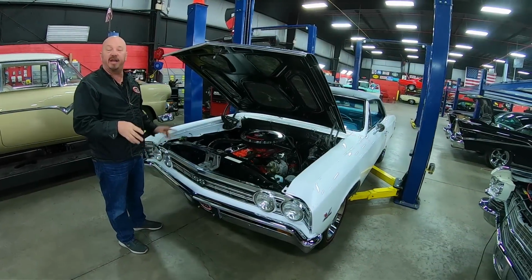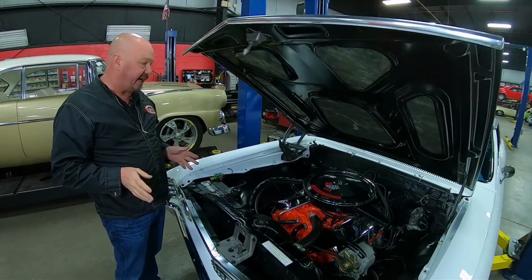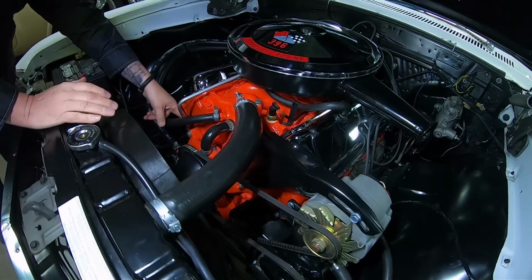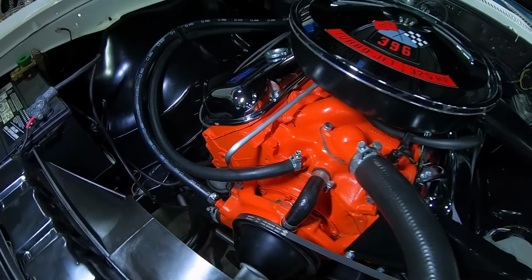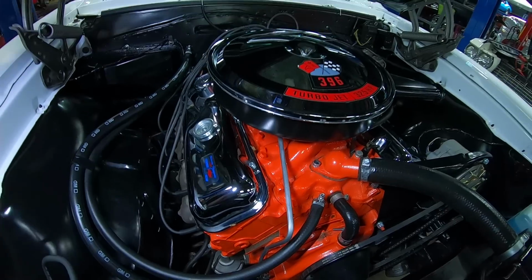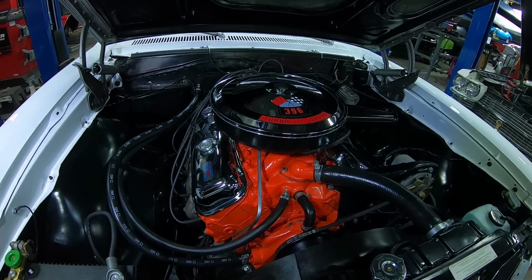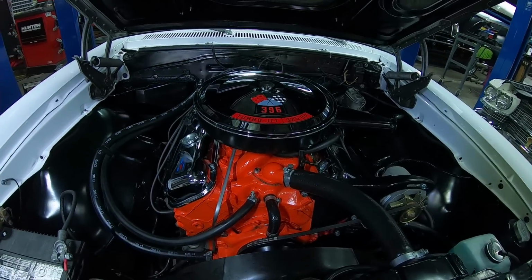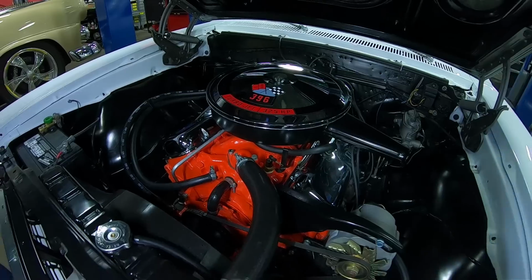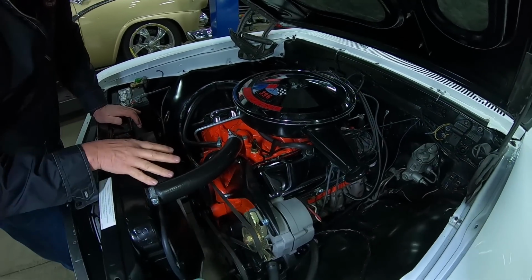All right, under the hood here, we do have the numbers matching motor under here, 396, 325 horse. The numbers are right here on the pad. Everything does line up. The date code lines up. The casting number lines up. It's got the correct exhaust manifolds on it. It's got the correct intake on it. It does have a Quadrajet carburetor on it. It is not the original Quadrajet carburetor, but it is a correct Quadrajet carburetor. It's got the correct clamps on it here, the correct hoses.